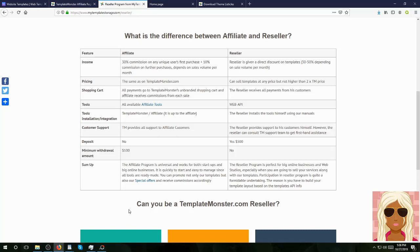You're a middleman without literally being a middleman, but you're a middleman nonetheless. But you need to work smart, be a smart middleman. Okay, so the tools for an affiliate, get all the available affiliate tools. Reseller, you get the web tools and API. Okay, you get the web API, you good. So it's like you're getting basically everything.